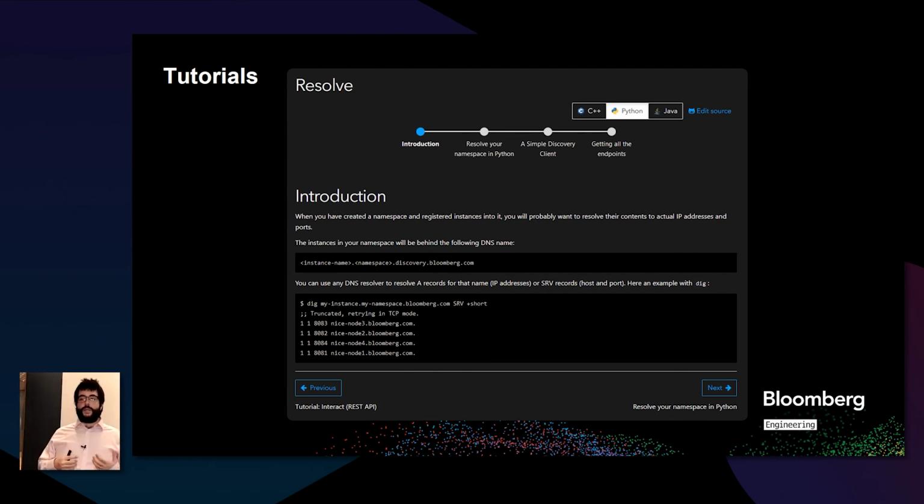And this is a big investment at the beginning to get nice tutorials, but the reward is that when you get to hundreds or thousands of people using your service, they don't ask as many questions, and they're just very happy to use your system on their own without your intervention. And that has been a huge time saver for us.